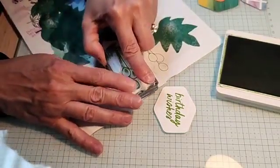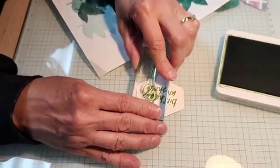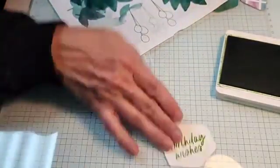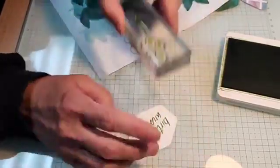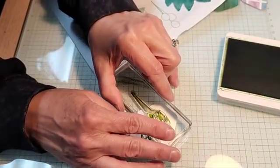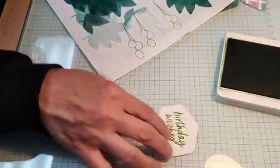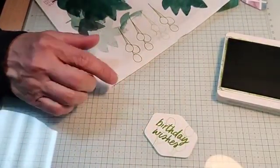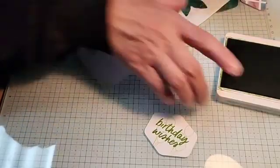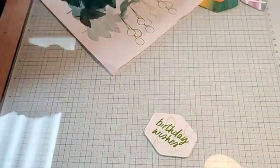So I like to practice first. There's 1, and now I can put balloons over the top. And I know it's going to be light enough. Let's do another one. Stamp off. And we'll put it right there. I purposely made it go above the letters so that you could see, because if you didn't see the balloon, you may not know what that stamping is. All right.